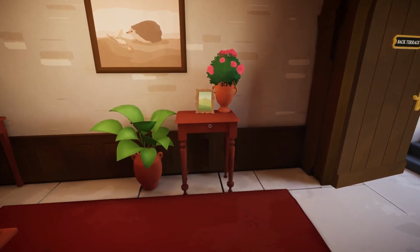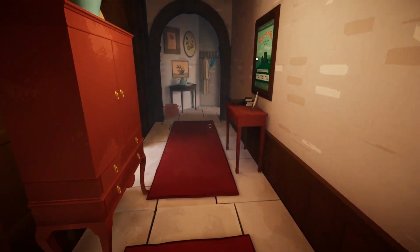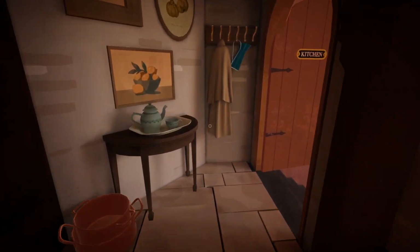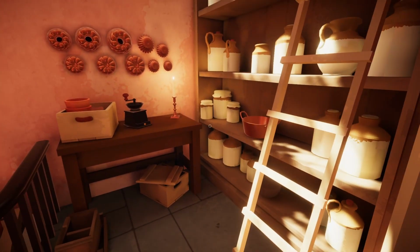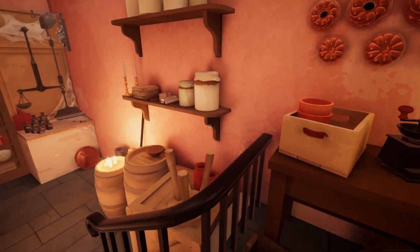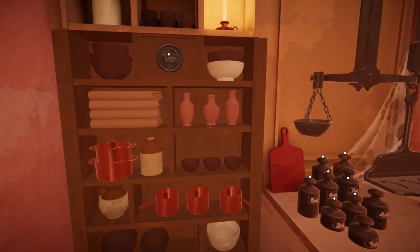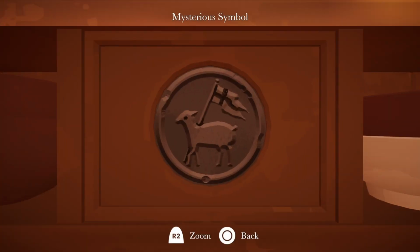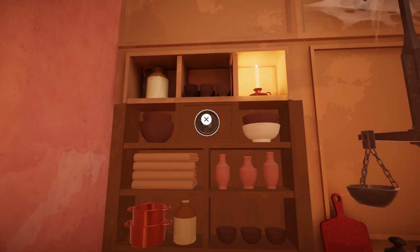Now with all the information we have, we can head over to the kitchen where we will uncover the mystery of the priest hole. You will want to go into the pantry. Here you will find the broken kitchen scale mentioned in Mrs. Patterson's letter. You will also find a shelf with our symbol for Catholicism on it.